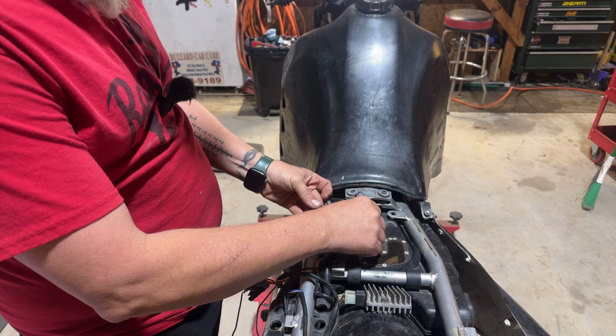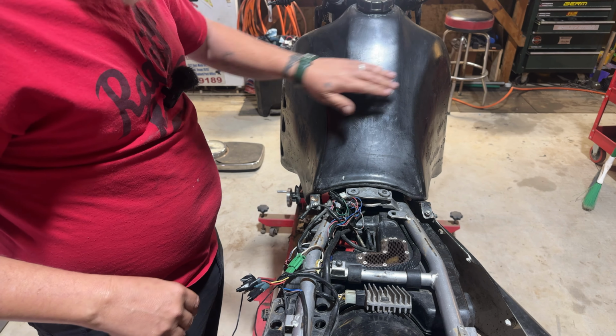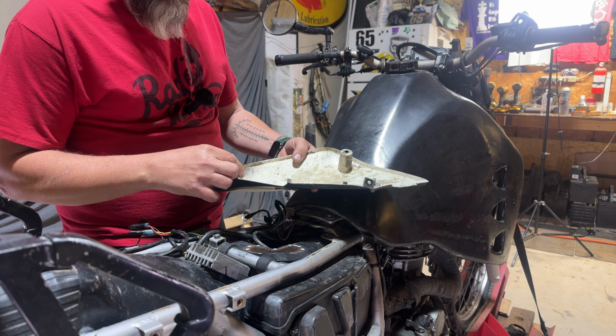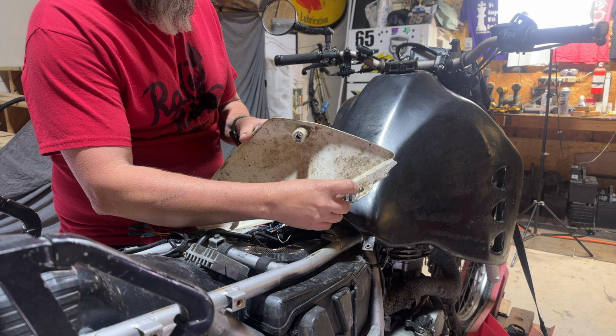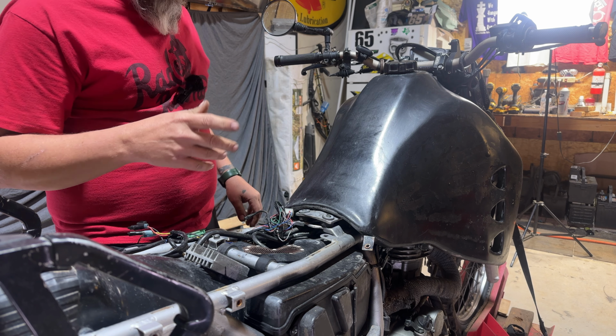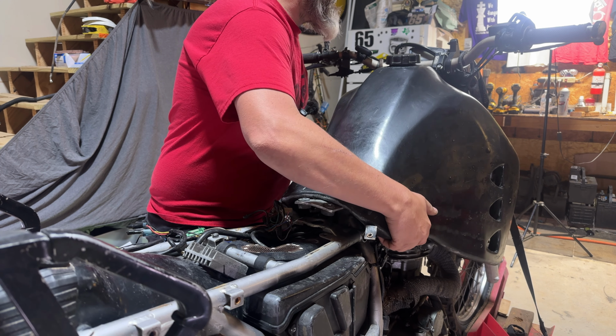Okay, now time to pull the tank. Let's see what's under this bad boy. Here's the, I swear it's a Honda plastic. The style of it looks so Honda. But this is not even, this is just threaded into this metal here. So, yep, trash. And I figured I'd let y'all see at the same time I do what's under here.